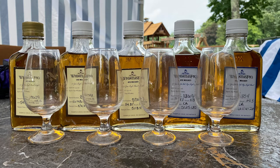Well, the way that I've got them lined up, I have barrel number 19629. Perfect. Up first. Likewise. I've got 85176 next, if you want to hit that one second. Yes, I do. Yep. Awesome.